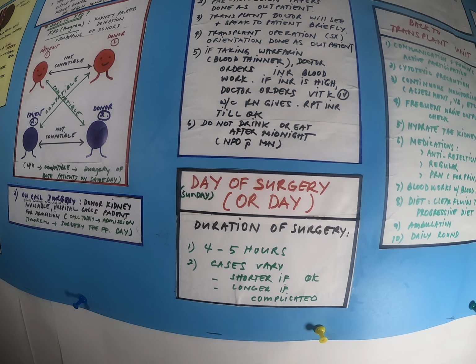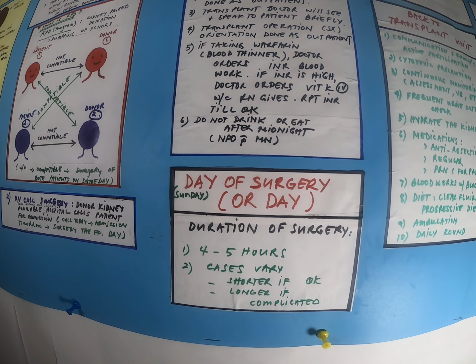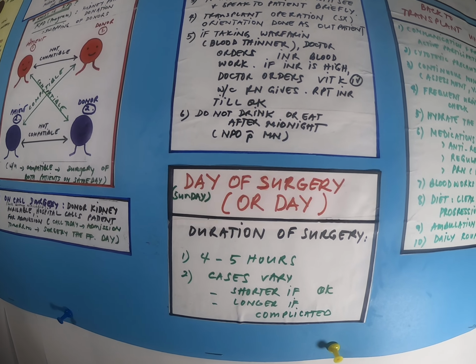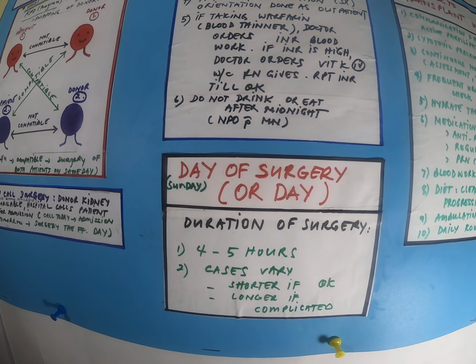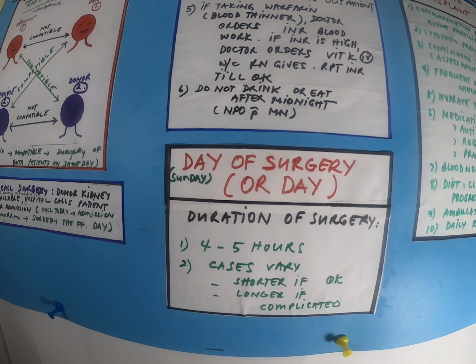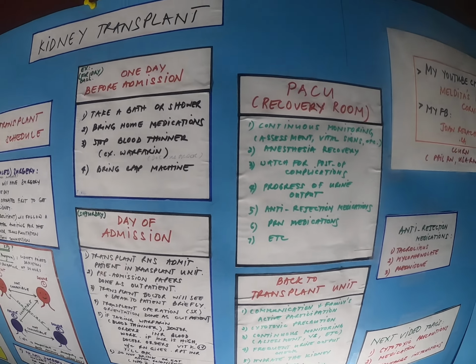The operation will comprise the closure. The skin closure will be done with staples. Obese patients have a longer incision with staples. Medium-built patients will probably have a shorter incision with staples. Okay, so the patient is ready to come out of the operating room and proceed to PACU.